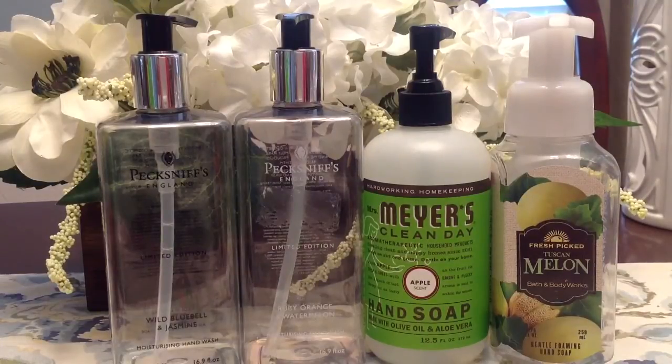But on the flip side, the one next to it in Ruby, Orange, and Watermelon, that one was fabulous. It honestly smelled like a really juicy Jolly Rancher watermelon candy. If you like that kind of smell, you will just love it. These are not $5.99, they're $4.99, and you can get them at TJ Maxx, Marshalls, and HomeGoods. For the big size that they are, 16.9 ounces, I thought that was a good price, but I would not recommend the Wild Bluebell.